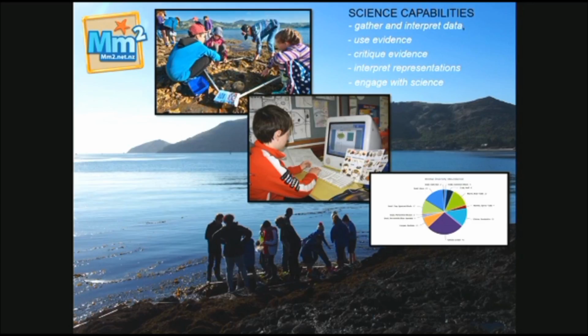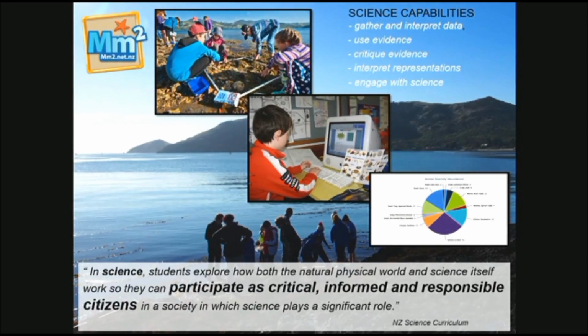They're going to the shore anyway. This has given them some structure of what they're doing. The teachers are getting professional development, really. They're improving their science skills and their confidence in doing science and the science process. It links really well with the school curriculum, particularly the nature of science. And students are getting experience in the science capabilities that are listed there. But we were interested in whether they're using these science skills to participate as critical, informed, and responsible citizens. And this is a goal of the New Zealand science curriculum.